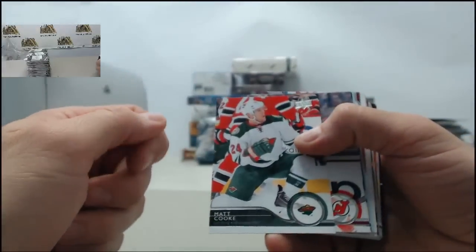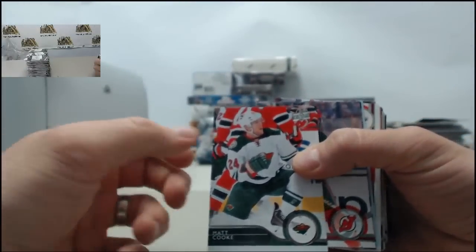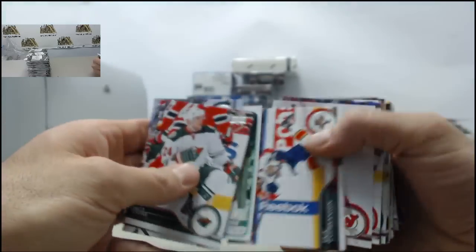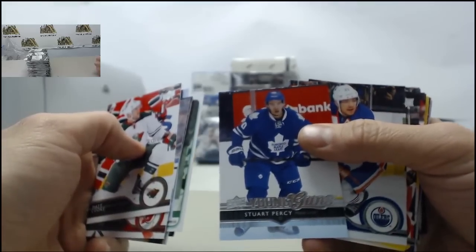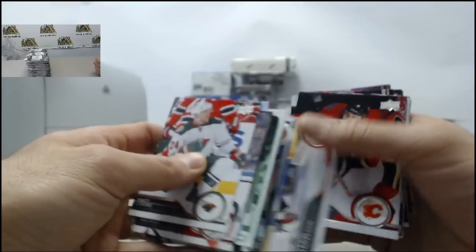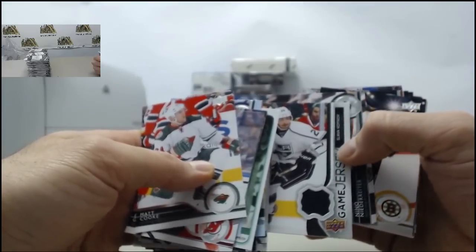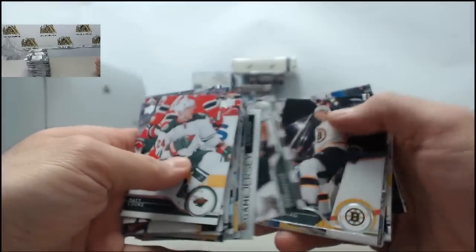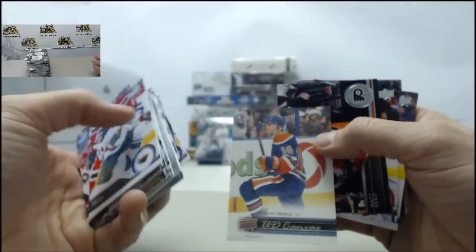Almost through box number 9. Box number 9. Steve Yzerman, Hockey Heroes. Young Gun, Stuart Percy, Toronto Maple Leafs. Game jersey, Slava Voynov, Los Angeles Kings. Upper Deck Canvas, Jordan Eberle.